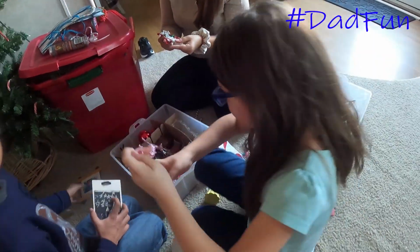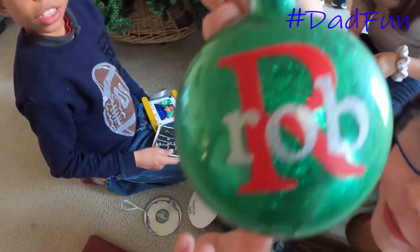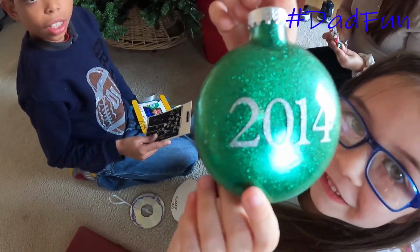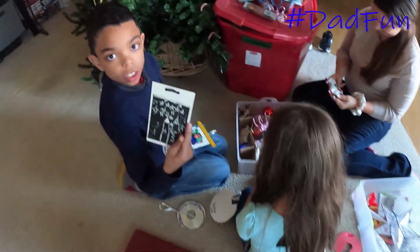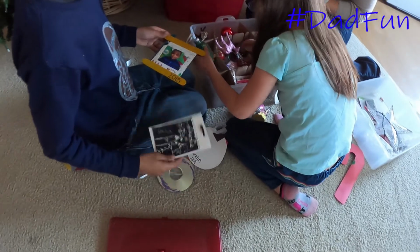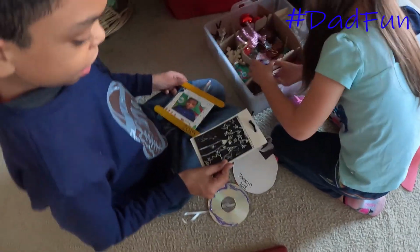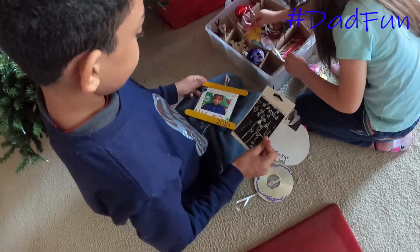Ooh, that's fancy. And then this one is for Daddy. Ooh. And then there's another. Well, whatever. It says 2014. This one is one of my ornaments. When did you make that? Does it say on the back? No. I think it was like when in second or... Oh, yeah, that says second.